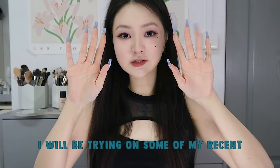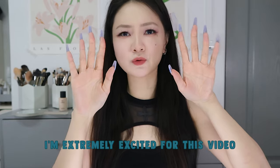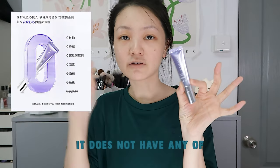Today I will be trying on some of my recent Taobao buys. I'm extremely excited for this video. So this is a nourishing lip serum. It has a thick and almost oil-like texture. It does not have any of the bad stuff.